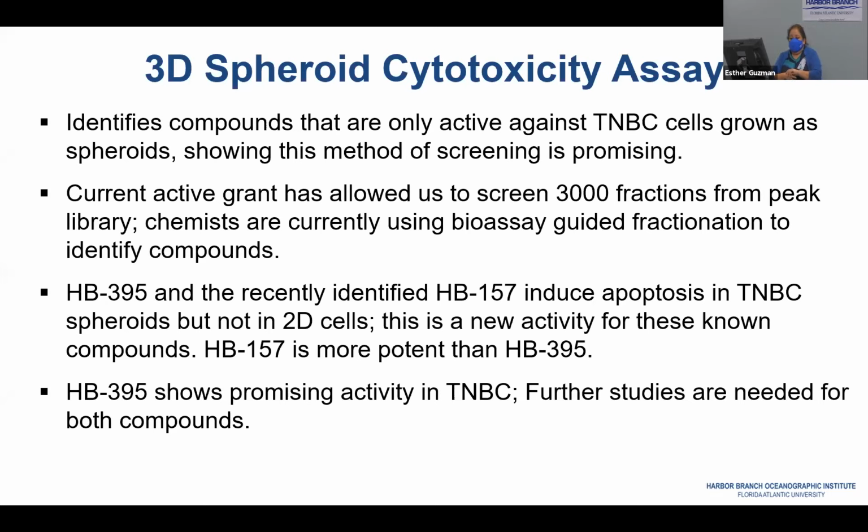We have identified HB395 and another compound called HB157 that both only induce apoptosis when the cells are grown in 3D, but not in 2D. And this is a new activity for these two known compounds, and HB157 is more potent than HB395. So we're super excited about that. Both of them require more work, but again, very, very promising.